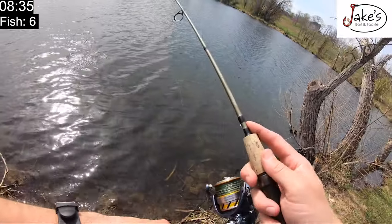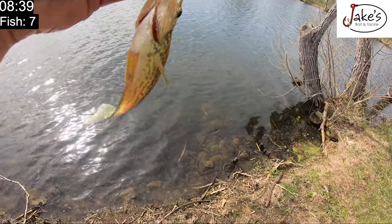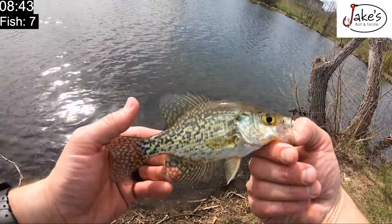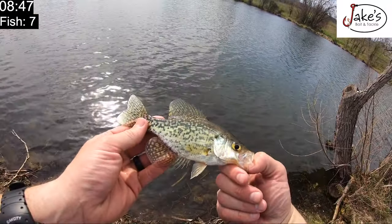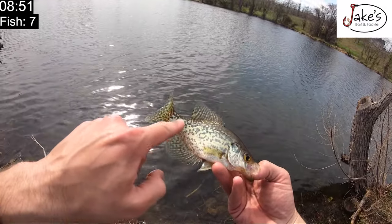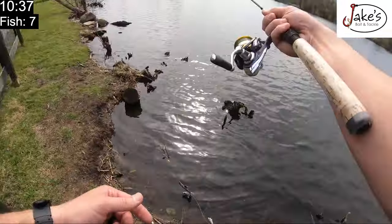What we got here? Bluegill? And no, another crappie. This looks like a white crappie. Is this a white crappie or is this a black crappie? Let me know in the comment section below, how do you know if it's a white crappie or not? I have no idea, but all I know is that's number seven.